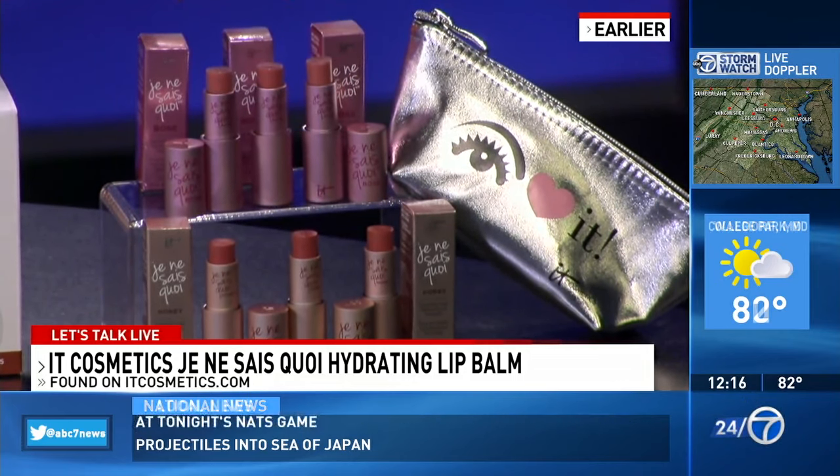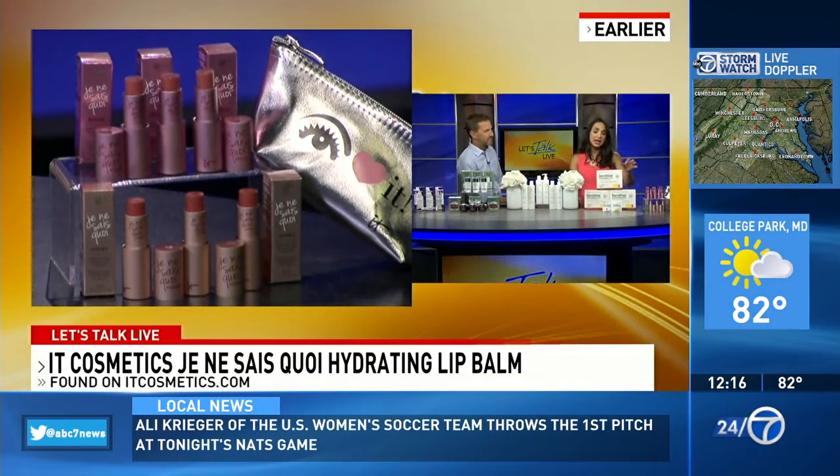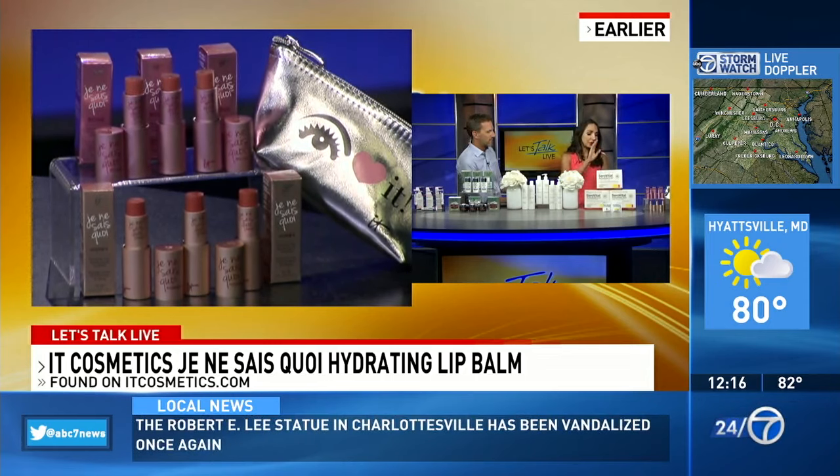And then they've got honey down on the bottom, which is brand new for summer. And why I love it, it's got butters, essential oils, hyaluronic filling spheres, antioxidants as well. It reacts with the warmth of your lips to give you a really natural color. It just feels so nice, buttery and smooth. Looks natural, smooths the lines, supple lips. You can get this at itcosmetics.com. They're also in all the stores like Ulta, Sephora, etc.